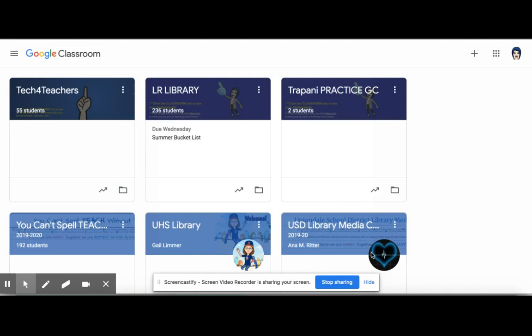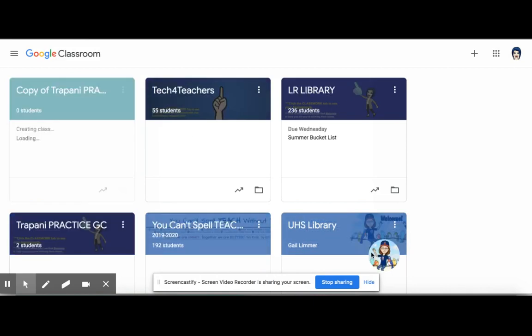And once it is finished, oh, there it is. That was a quick one, because my practice class does not have a lot of information in it. So the copy is there, and from there you can, of course, revise this to meet your needs. You'll see right here it's a little bit grayed out. It must still be processing. There we go. Now when we see the three dots, we can edit that and I can change the name.